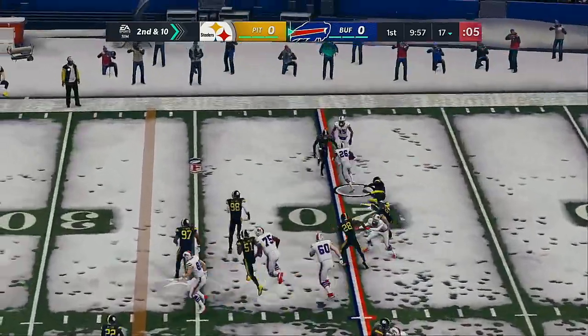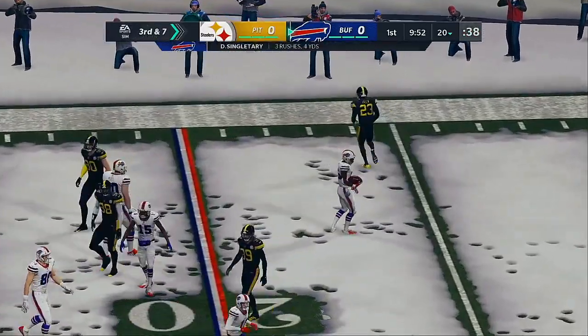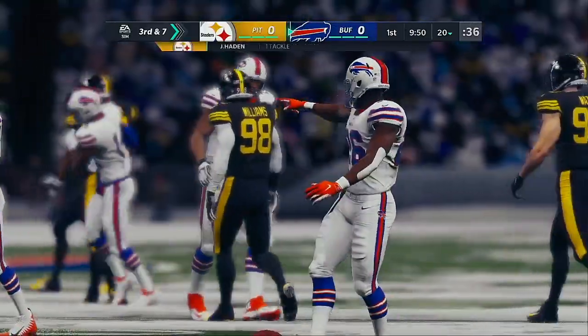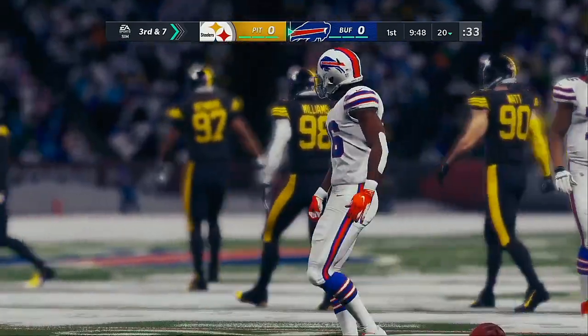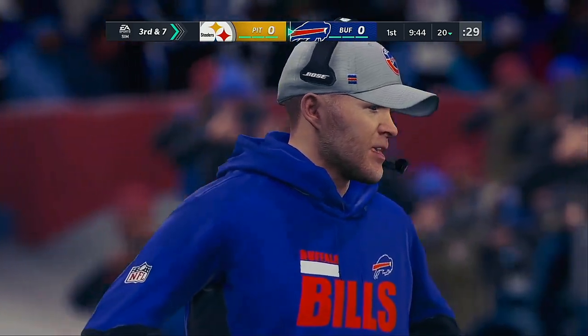Allen going to give this one to Singletary. And he's taken down. It's a gain of 3 from the 17 to the 20. The tackle made by Joe Hayden. That's a gain of three. It's third and seven.